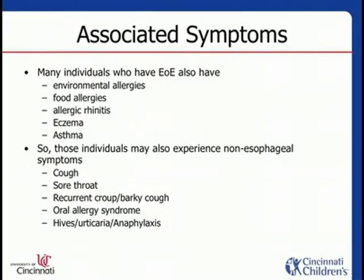I think it's important to recognize that children with eosinophilic esophagitis have other conditions: asthma, environmental allergies, chronic rhinitis, runny nose. You'll hear more about the allergic features of eosinophilic disease in a later talk, but because these patients have other conditions, they have symptoms associated with the other conditions. So they may have cough or sore throat as a result of asthma or chronic postnasal drip. We do have patients who present with recurrent croup, infections of the airway that cause a barky cough, and then obviously the other allergic symptoms that people get. These aren't directly related to the esophageal disease, but they're associated symptoms that the patient may have.